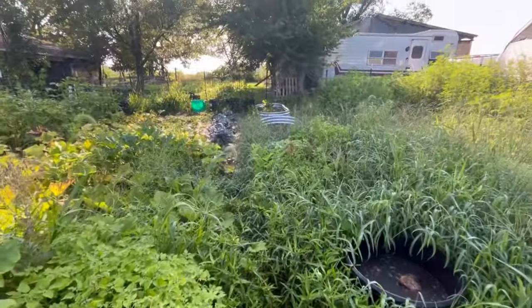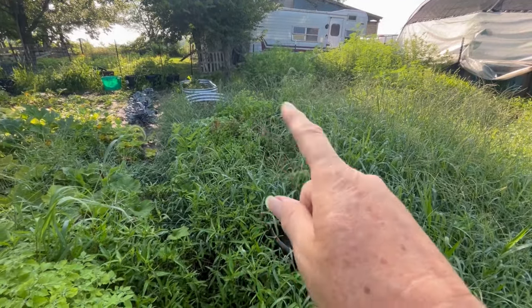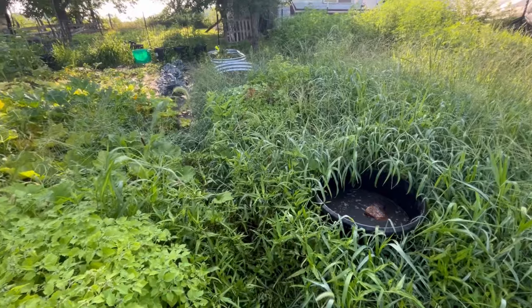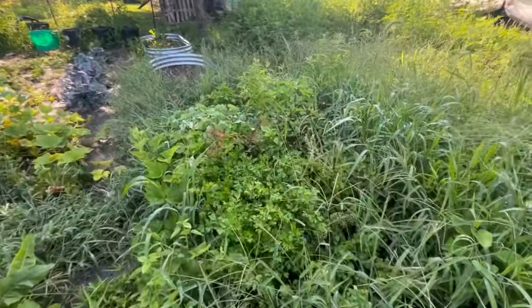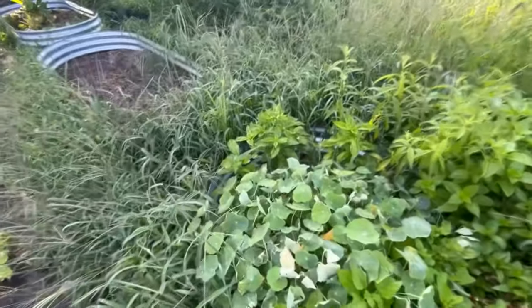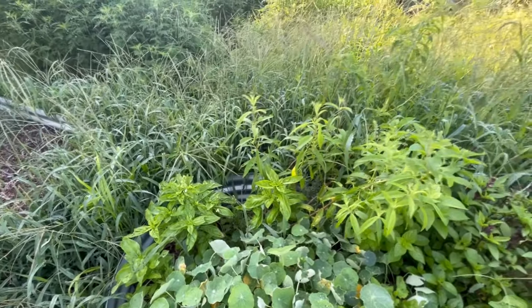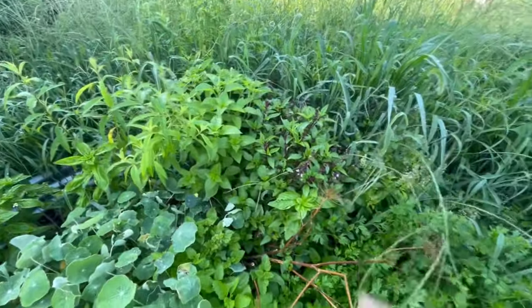Check out the rest of the jungle. This is actually my little apothecary herb garden. We're gonna trudge on through there. I have gotten so many herbs off of this bed here. It's a raised bed. There's the nasturtiums. There's the basil. We're still harvesting all of that. That is lemon verbena, Thai basil.